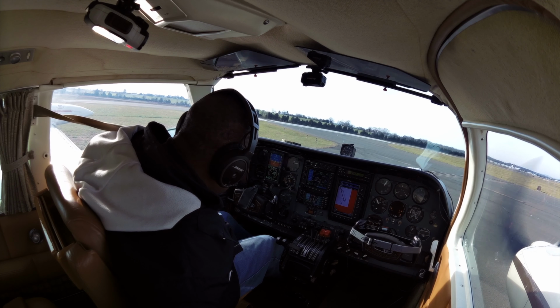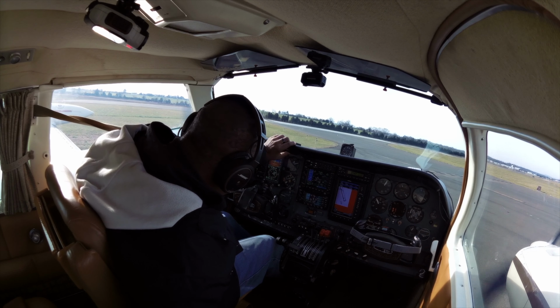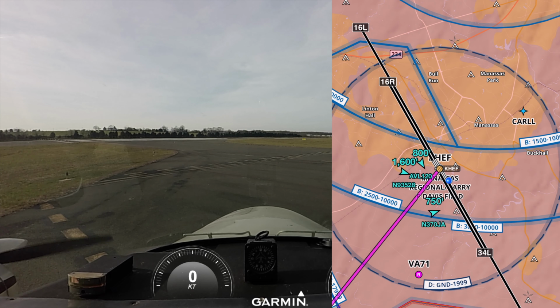Scavengers 120, I'll call your base turn, you can expect 3-4 right for landing. All right, I'll call base, looks like 3-4 right, Scavengers 120.